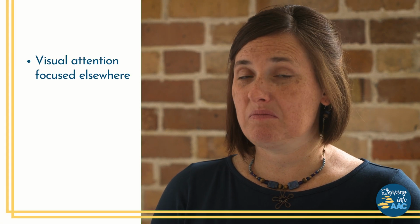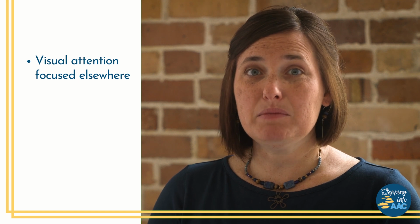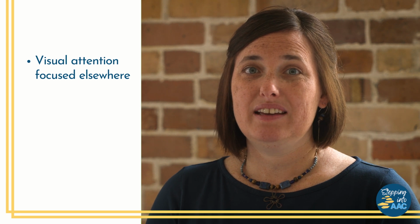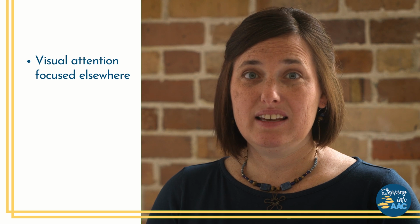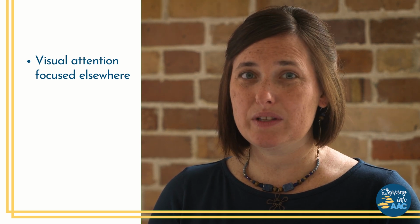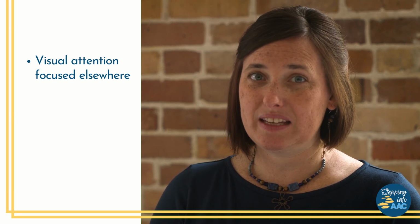Notably, some learners experience joint attention but may not outwardly show it in ways we typically expect. Joint attention can also look like visual attention focused elsewhere. Some learners find it difficult to look and listen at the same time. Have you ever closed your eyes so you could better think or listen more closely? It's important to recognize when a learner in attention is actually turning off some sensory channels to focus on others.